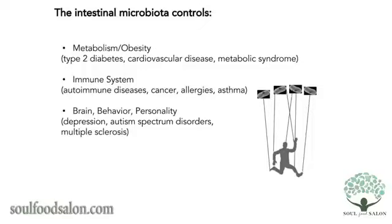And more recently, there's been a connection observed between the intestinal microbiota, brain behavior, and personality. This is very new. This is something that's just happened over the past couple years. And there's been links to the microbiota and depression, autism spectrum disorders, and multiple sclerosis. The details of all these connections are what our lab is interested in trying to figure out.